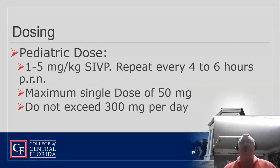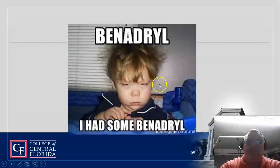Pediatric dose is usually 1 milligram per kilogram, up to 25 milligrams for a smaller child, up to 50 milligrams for the bigger ones. Usually the really tiny ones, we're not going to give them Benadryl anyway. So you can repeat every 4 to 6 hours, and your maximum single dose should not go over 50 milligrams. And again, in a kid, no more than 300 per day. Yeah, you don't want to see little junior like that.